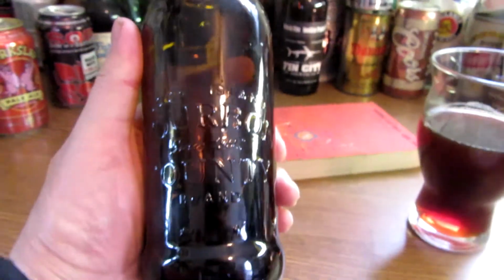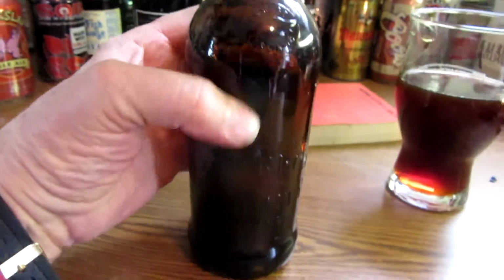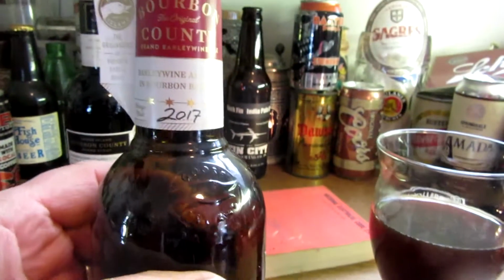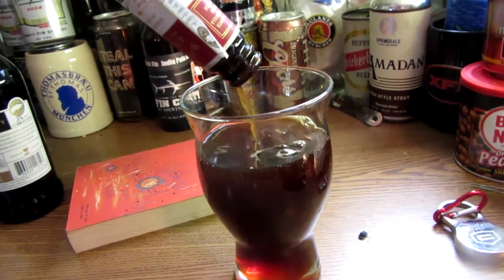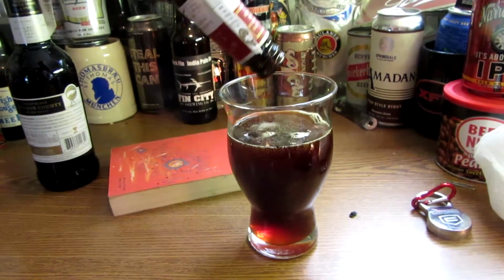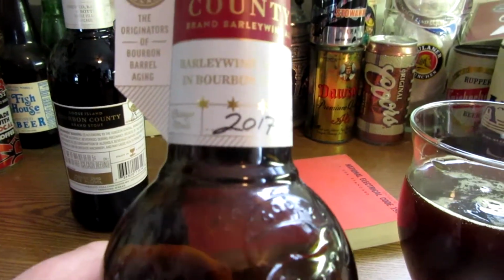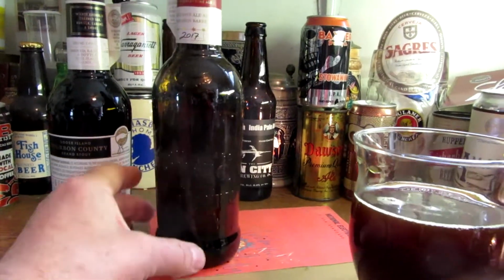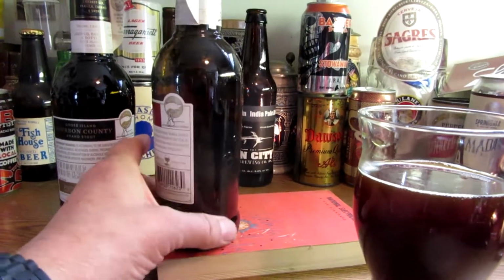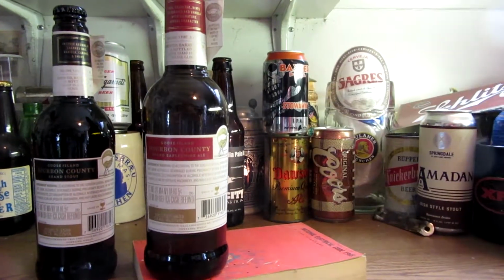Old fashioned. I like these bottles. They've got that embossed on it. I like that. Really a keeper. Well, you'll see it in the back here. The date on it, 2017, barley wine. That is nice. That is really a nice drinkable ale. I'm enjoying it. Take some more.